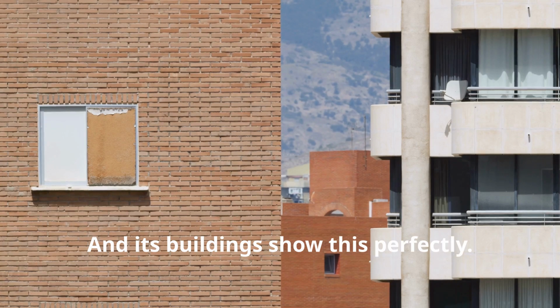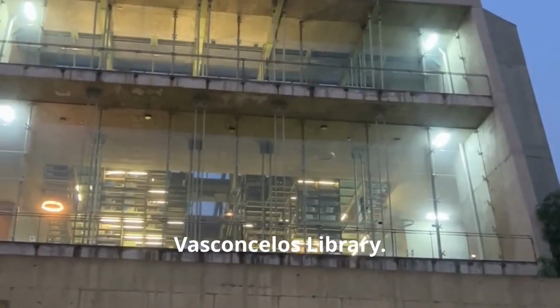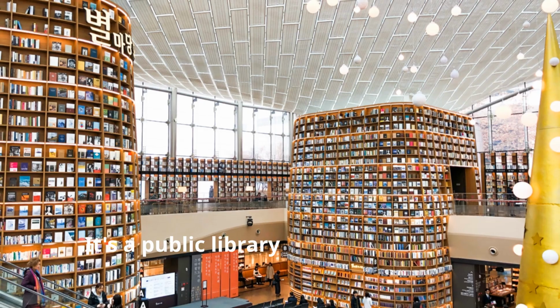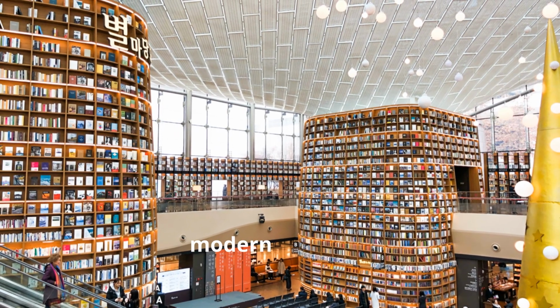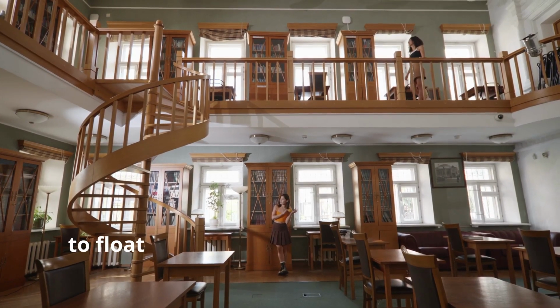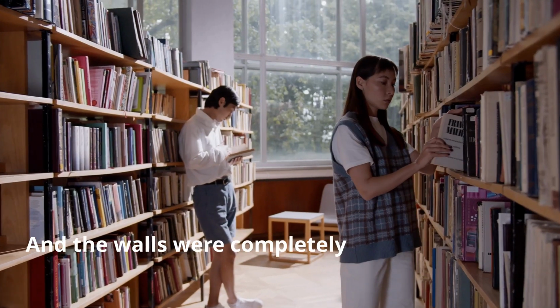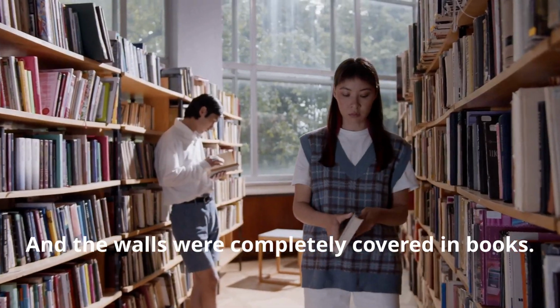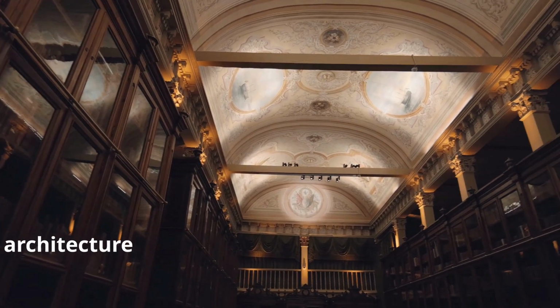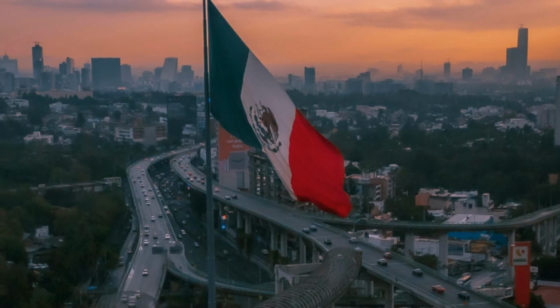show this perfectly. One of my favorite finds was the Vasconcelos Library. It's a public library inside an amazing modern building. The high ceilings and walkways that seemed to float in the air were really impressive, and the walls were completely covered in books. It was a great example of how architecture can inspire and spark your imagination.